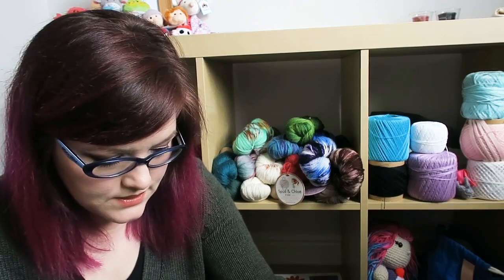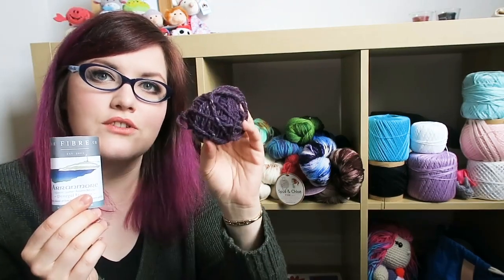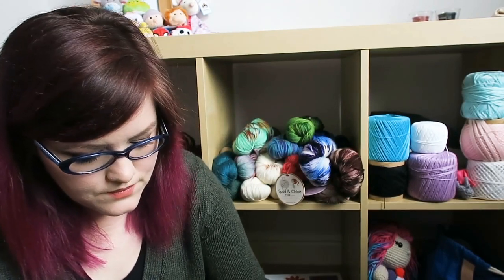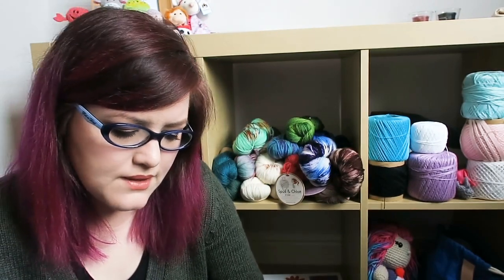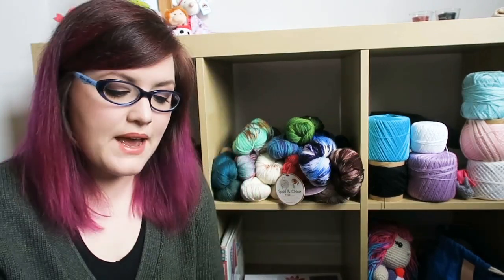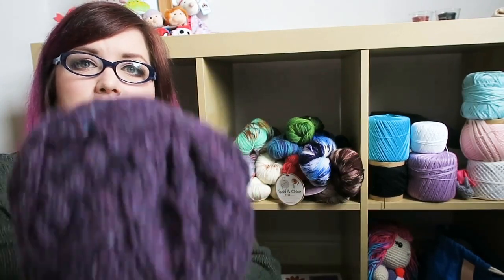She gave me the label because she gave me extra yarn in case I wanted a pom-pom, so that was pretty cool. I haven't decided if I want a pom-pom or not yet. I might just keep the yarn and feel how soft it is. But she made me a beautifully cabled hat.